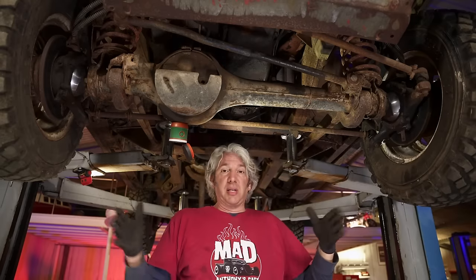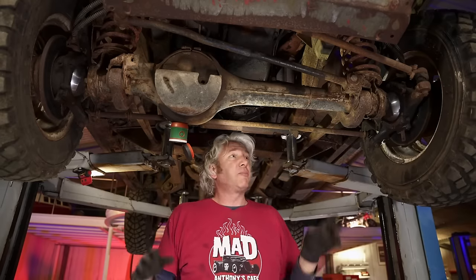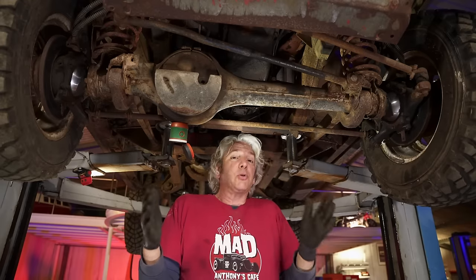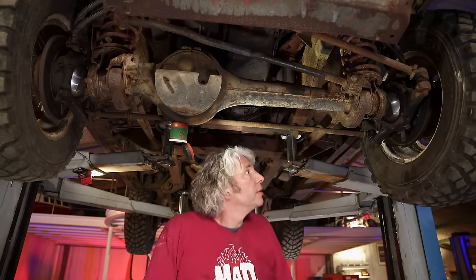So obviously the steering is going to be wobbling all over the place. Grit's going to be getting into those ball joints, making an absolute nightmare. So probably we need to replace all of this just to make sure that the steering actually handles quite nicely on the road and also even more particularly off-road.